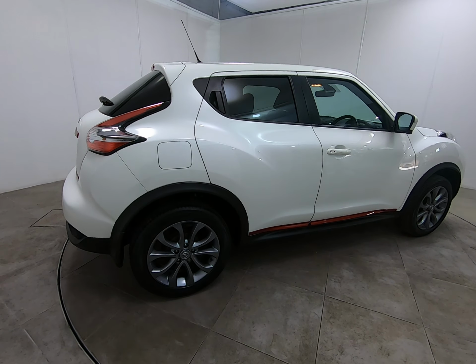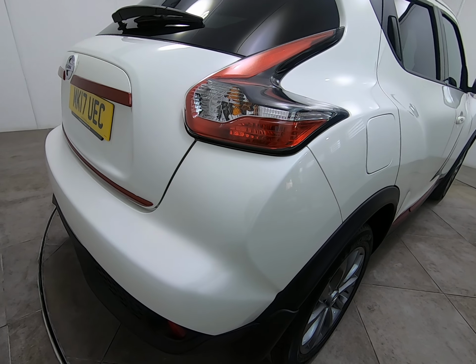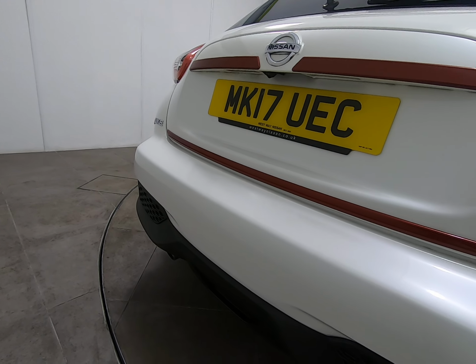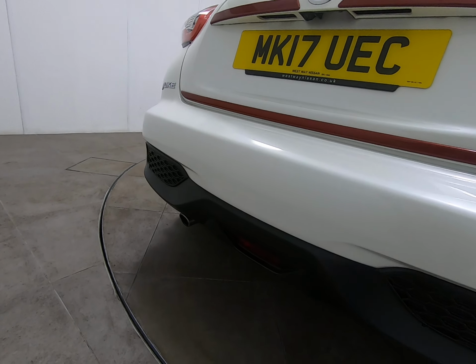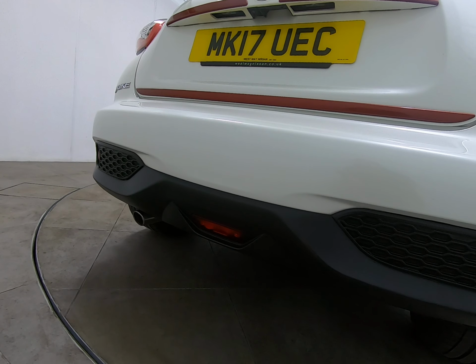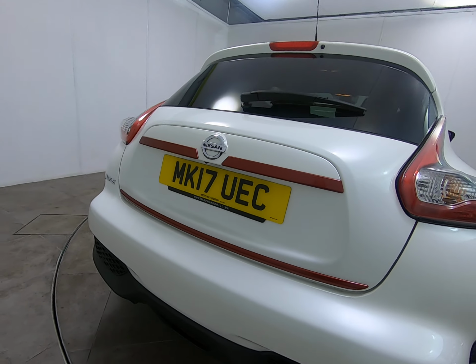Just bringing you around to the rear of the car. As I mentioned at the start of the video, all bumper corners free from any scuffs or marks. No marks to the centre of the bumper either. Car's never backed into anything at all. Just want to get really low down so you can see there's no scuffs to any of the plastic trims on the underside of the bumper.